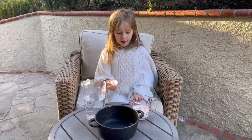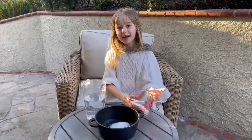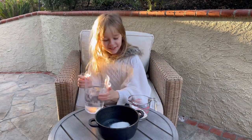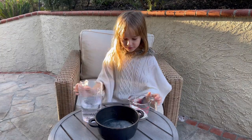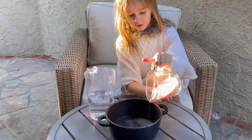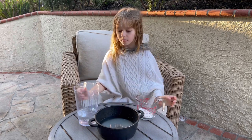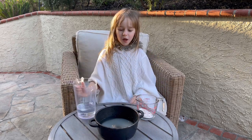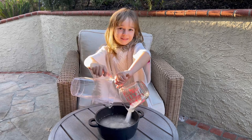First, we're gonna add sugar. I'm gonna do it bit by bit. Sugar, water. Oh, I did not expect that. I'm gonna add more water. So we're adding 1 cup of sugar and 4 cups of water. And then we have to mix it, but let's dump it. Okay, that's a lot.